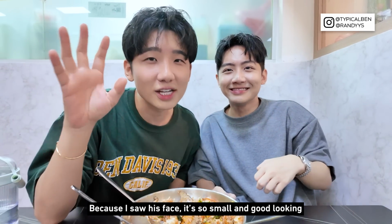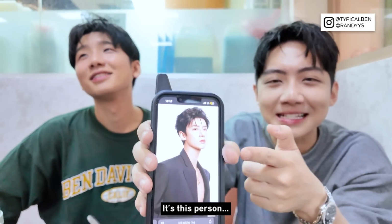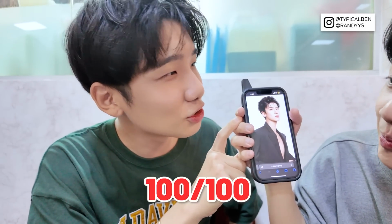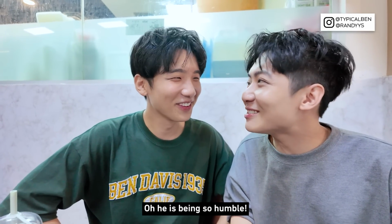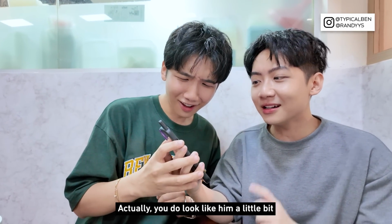You should go and Google. Because I saw his face, it's so small and so good looking. Then my face is so fat and so big. That is this person. Okay, actually, how do I even look like this? He looks like 100 over 100. I look like 2 over 100. Oh, so humble. Actually, honestly, you really do look like him a little bit.